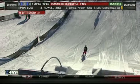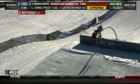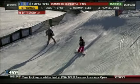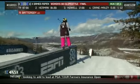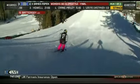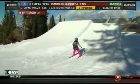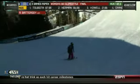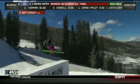Wow. Well, Ashley Battersby, one of the things that I like about her is she likes to get technical on the rails. And this course has 4 rails out of the top into 4 jumps on the way down. And Battersby's making good work of the rails. A great start to this run. She goes off the cannon. Nice. Only girl we've seen do that so far with 450 off the cannon.